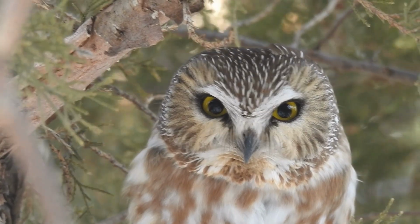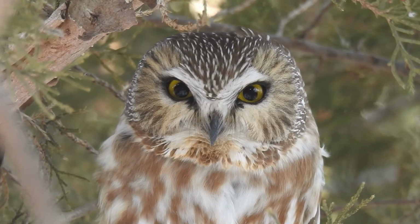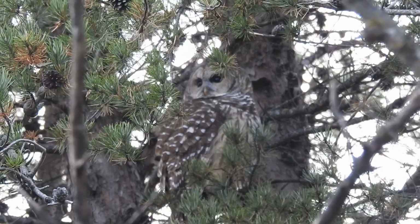Is there anything more exciting than watching an owl? The mysterious and secretive qualities of owls make it all the more rewarding to finally get a look at one of these birds. If you've ever tried to find an owl, you know how difficult it is to spot one.